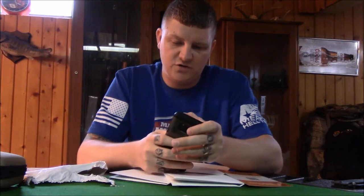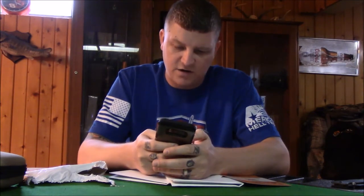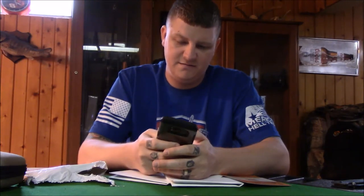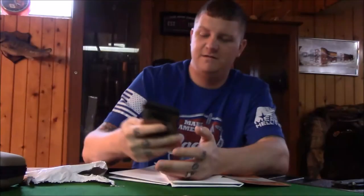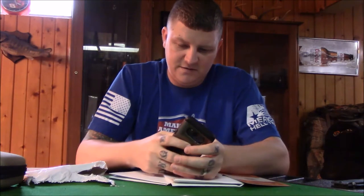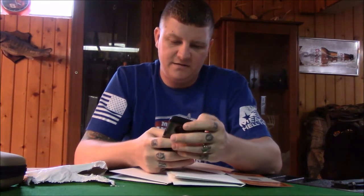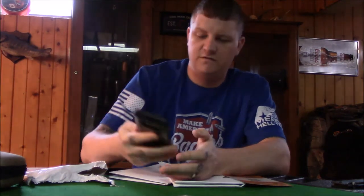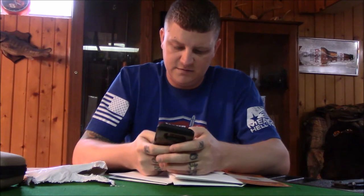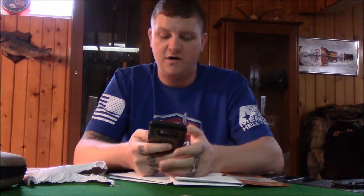Tactical Performance Metal Trigger Lock. So, let's see this one. Metal Trigger Lock, $1.99. $1.99 for that metal trigger lock. There you go. So, what else do we have in there? No Sweat Hat Liner. Let's see them. No Sweat Hat Liners, $4. That was it for the box, right? Oh, the Baker's Target Packet.